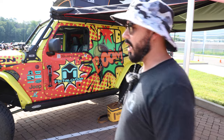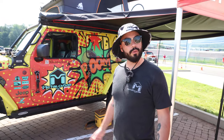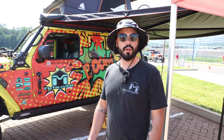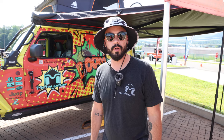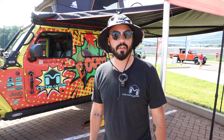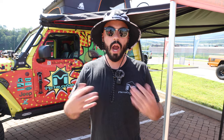Behind me, we've got one of our JLs with our full 3.5-inch Game Changer kit with our Rock Sport shocks. It's got a couple other goodies: body armor, front and rear bumpers with some color match fenders. But one of the big things that separates us from the rest is our technology and our bushings and the amount of articulation you can get out of our system while keeping that on-road drivability.